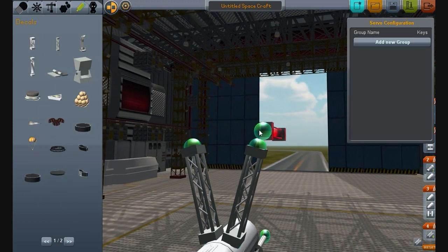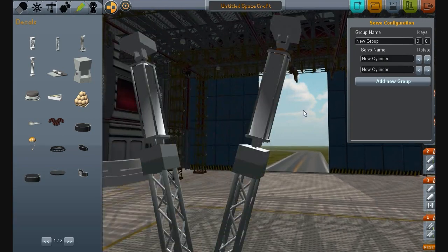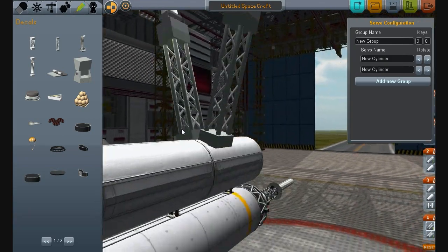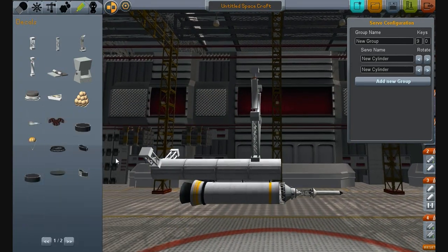Those aren't pistons. Aha, there we go. Lovely. Bit of damned robotics in it. Cool.